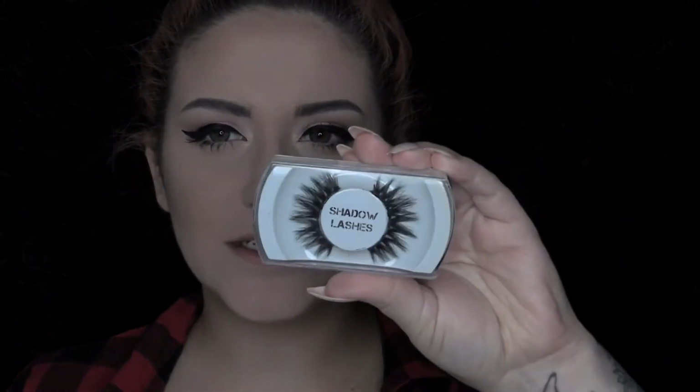And with Gwen Stefani, she always just has the most concentrated, full, fluffy eyelashes. It just makes my heart melt. And today I am going to be using my shadow lashes in Starry Night. You guys know these are my absolute favorite, and these are going to help me accomplish just that. They're very concentrated but so fluffy and long, and are just going to give me that flutter that I need to get my Gwen Stefani style on.